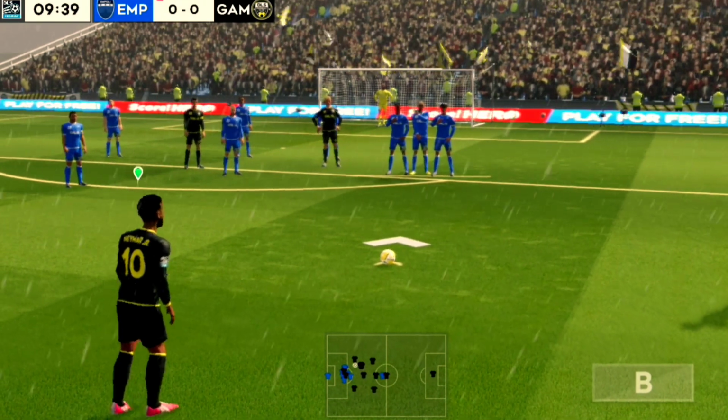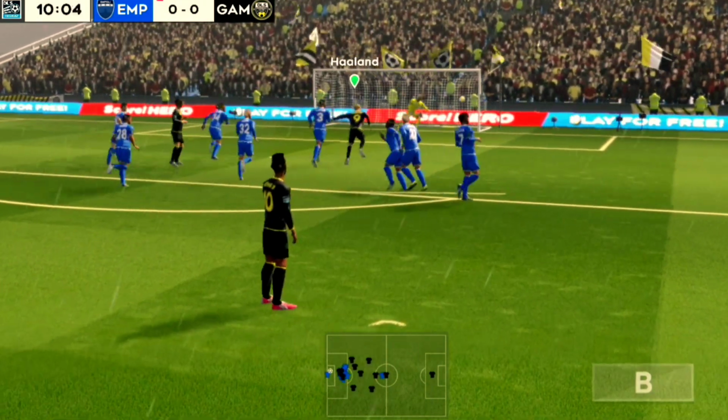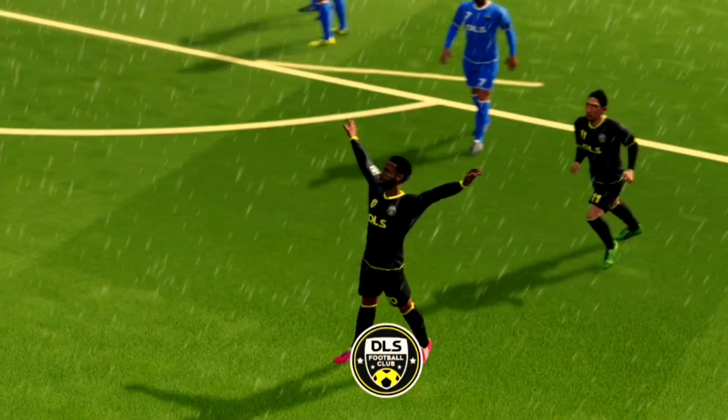From this free kick. That's sensational. What a goal.